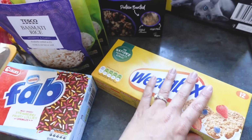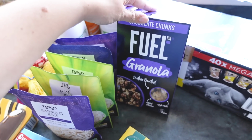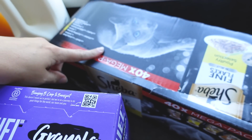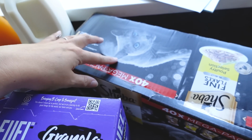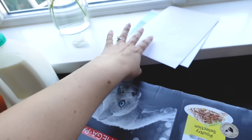Then I've got some Weetabix. I was nearly tempted by the chocolate ones, but I stuck to what I know. Dom's granola that we like to mix in with this other granola that I make, and some cat food for the cats. Now it's getting hotter again, they're enjoying wet food more, which is good because it means they're drinking more. And then I've got some Father's Day cards as well.